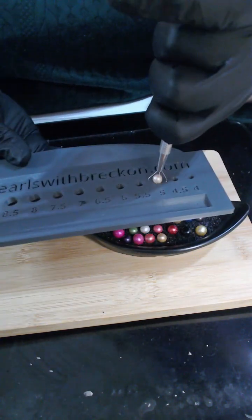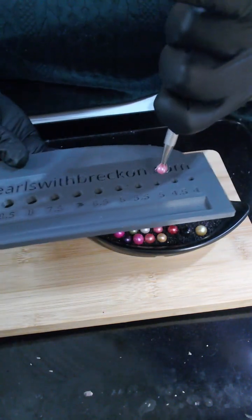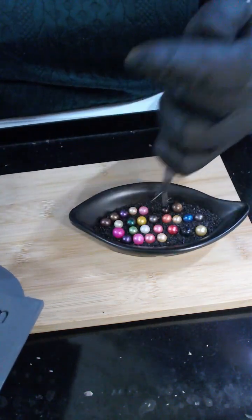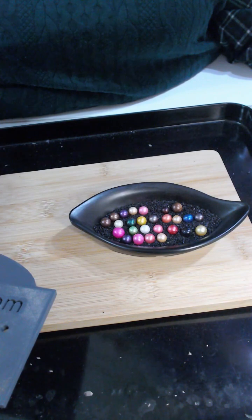And the autumn peach is not a 5, not a 5.5, not a 6, not a 6.5, he's a 7. Your candy floss pink's not a 5, not a 5.5, not a 6, not a 6.5, not a 7, he's a 7.5. Nicola, what do you think to these?